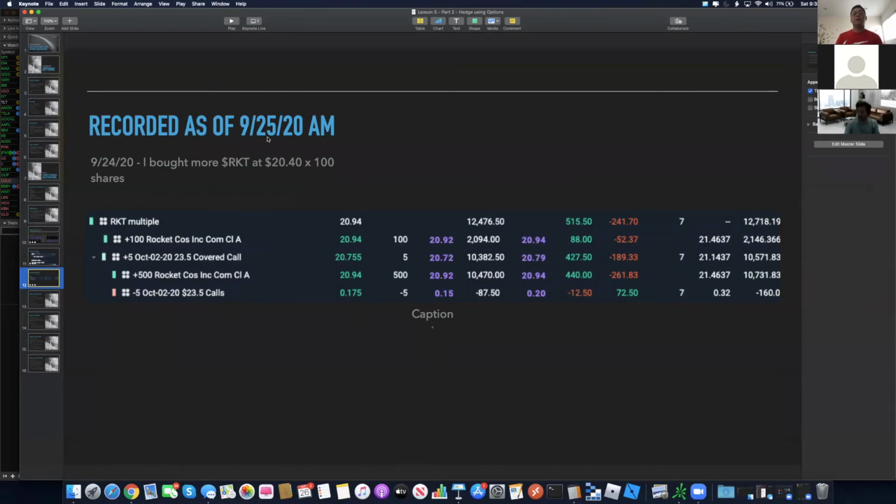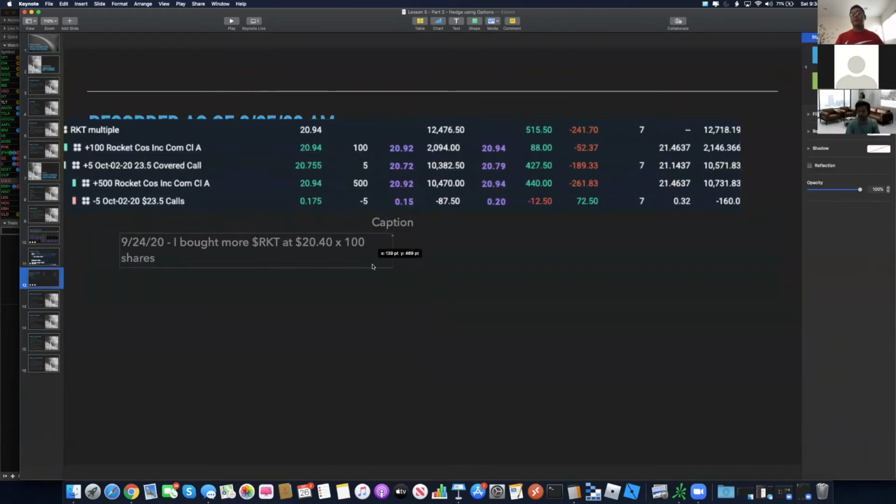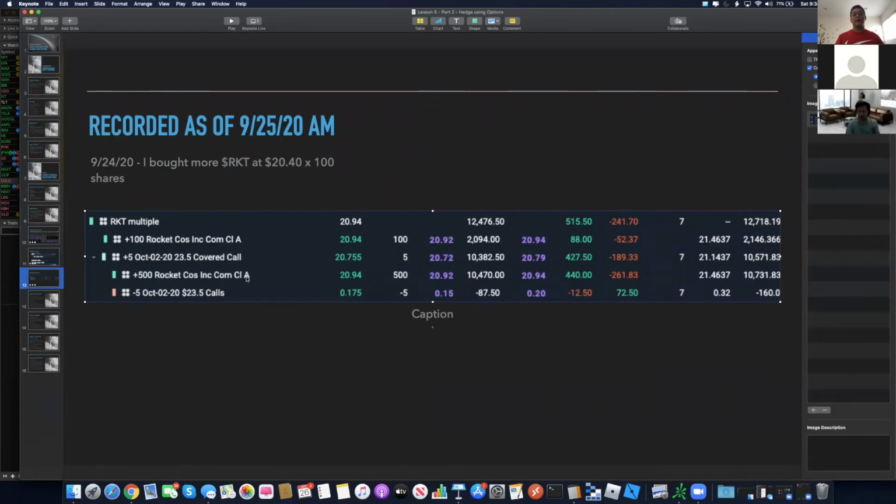So this was recorded at 9:25 in the morning, 17 cents or 18 cents. Now, if you look at the thinkorswim that we just saw, it was roughly 13 cents, right? Now I gain about $72.50 roughly. The morning of 9/24, I bought another 100 shares at 20.40. So that's why you see that I hedged 5 and I also have another 100 shares that are unhedged. I haven't put any hedge yet, so I'm going to wait until this is expired. Then if I want to hedge again, that means I have 6 contracts I can play with.